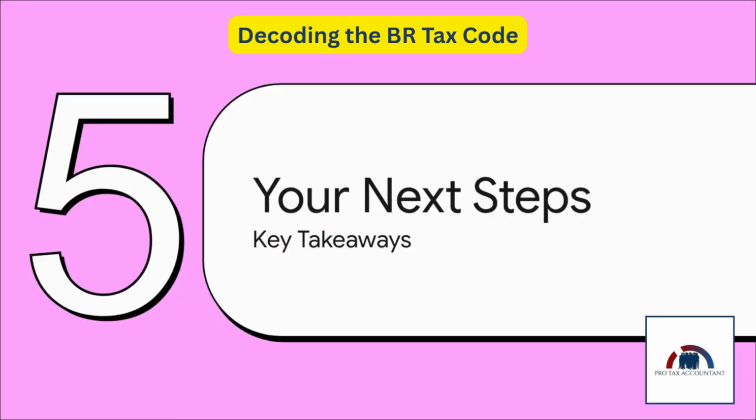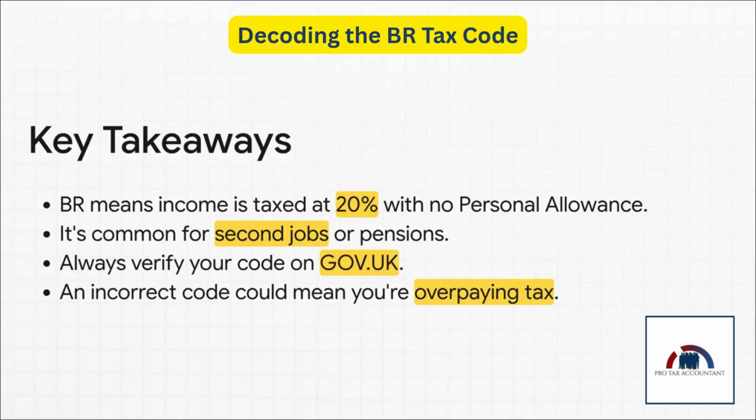Whew! We've covered a fair bit of ground there. So let's boil it all down. What are the key things to remember, and what should you do next? All right, here's what you really need to take away from this. 1, BR means 20% tax, no personal allowance. 2, it's super common and often correct for second jobs. 3, and this is the most important one, always check your code online on the gov.uk website. Because of number 4, if it's wrong, you could be one of the people who've overpaid.